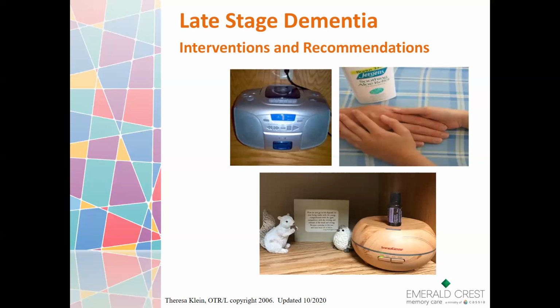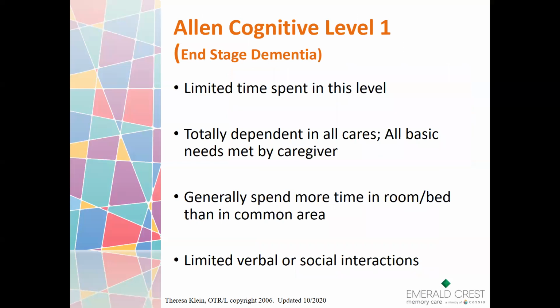The bottom image there is aromatherapy. I talked about using the senses, music for sound and touch, but with aromatherapy, there are certain fragrances that can trigger memories, or that can calm people, or that can alert people. In this photo here, we use lavender. That can be a really calming fragrance if we diffuse that. Peppermint can be an alerting fragrance, as can citrus fragrances. At Emerald Crest, we cook all of our food in the kitchens of our houses, and so the residents can smell that. So a lot of times that brings a sense of comfort, because they smell a familiar smell. So it's all about comfort here in this late stage of dementia.